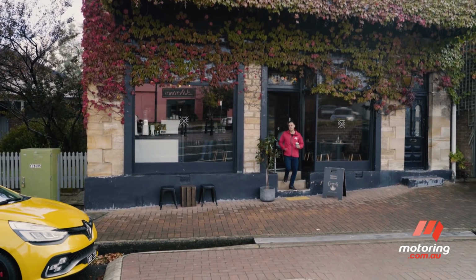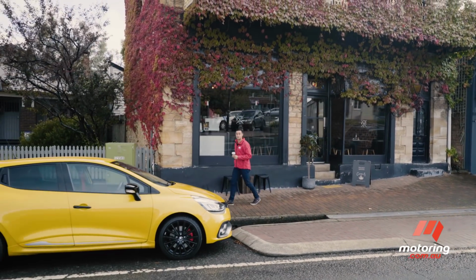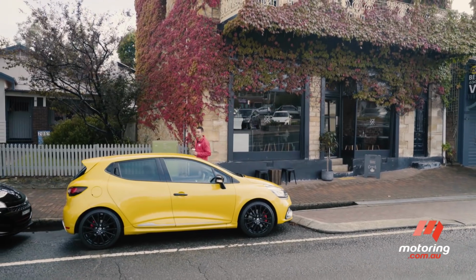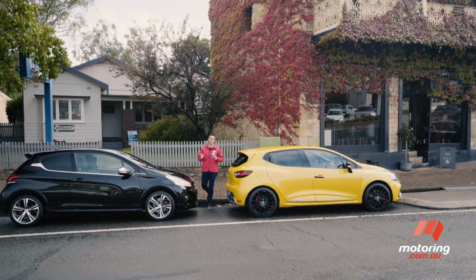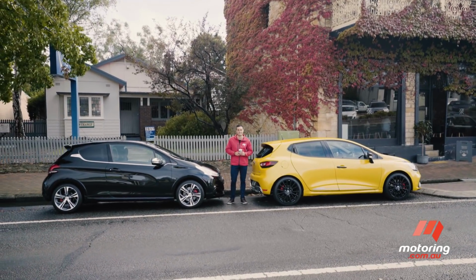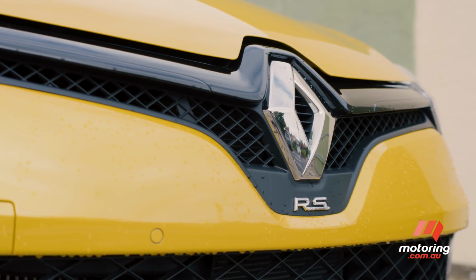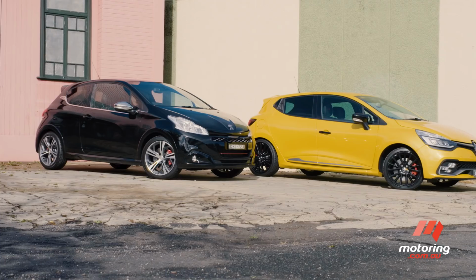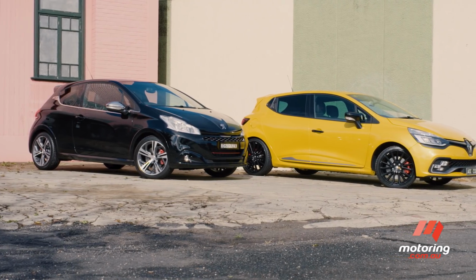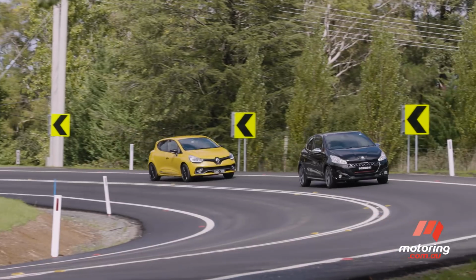It's no secret the hot hatch market is in overdrive. The speed, performance and playfulness you can now get from a city car has never been better. But for some people, that's not enough. A hot hatch needs to exude personality. It needs to be French. That brings us to these two competitors, the Peugeot 208 GTI and the Renault Clio RS Cup. French 4-cylinder hatches at 30 grand a piece.